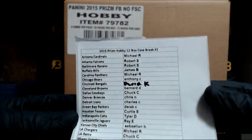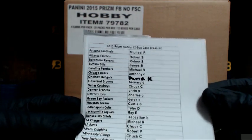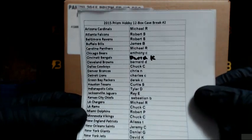2015 Prizm Hobby Toolbox Full Case Break number 2. Here is the lineup.